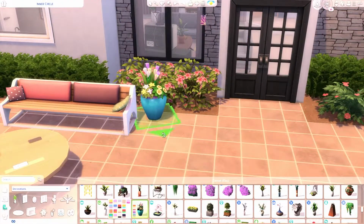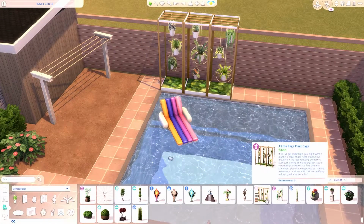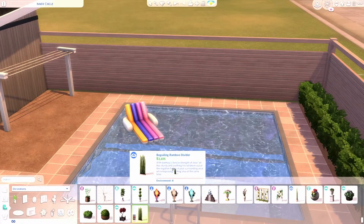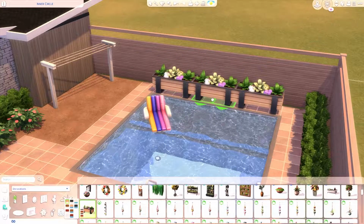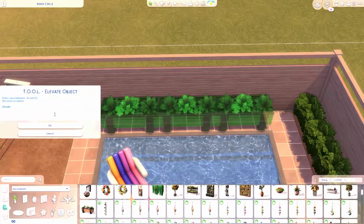So yeah, I wish we had rounded pools in here, because I think a rounded pool would have looked way better than a square one in these kinds of houses. But I didn't feel like doing all these tricks where you can use wood planks and create a circle and stuff like that. I didn't have the time and I didn't have the energy to do it, so that's why I decided to go with this square pool.